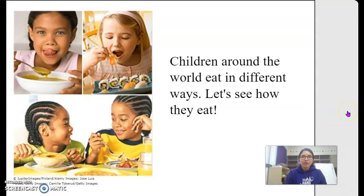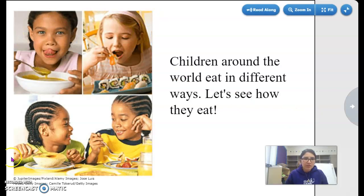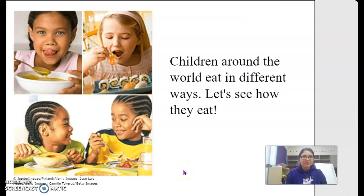Children around the world eat in different ways. Let's see how they eat. So go ahead and take a moment to look at this photograph. Remember, photographs are taken with cameras. All right, let's talk about it.